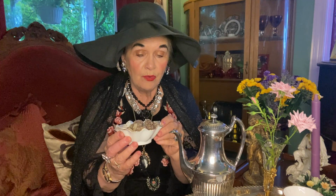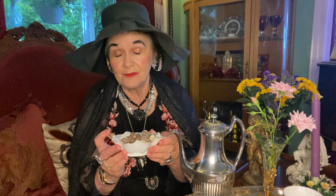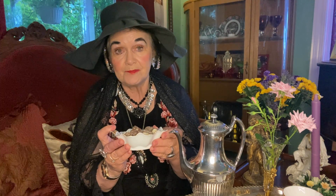Well, this little dish that I decided to put the little cookies in, they're very small, is a very old dish that came from my grandmother. And it's my grandmother on my mother's side, and it says made in Austria. And I don't know where she got it. She was from Chicago. And actually she came to this country as a young girl from Scotland. And they immigrated to Canada. And then they lived in upstate New York.